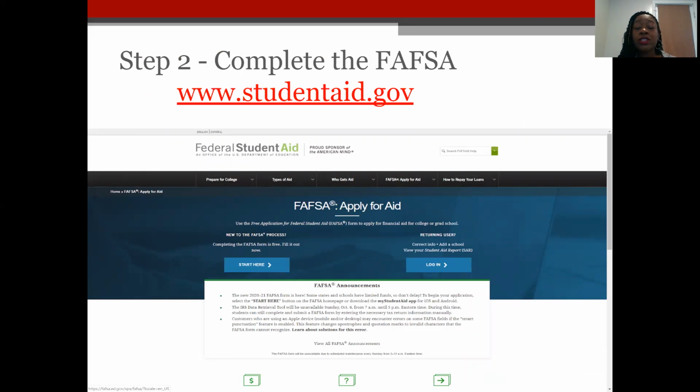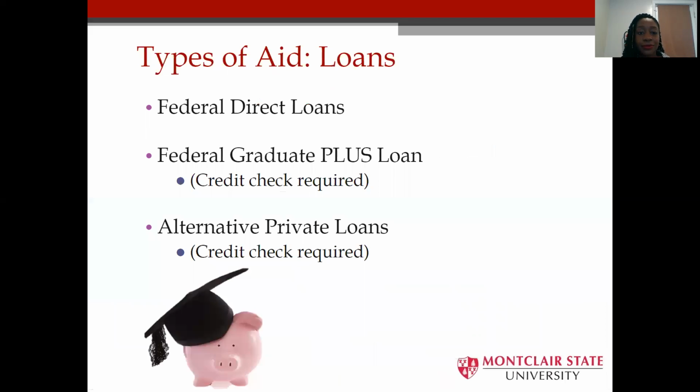Now, the next step, once you receive your FSA ID, you do have to complete a FAFSA. FAFSA is a free application for federal student aid. Some of you may be familiar with this form as an undergraduate student, but as a graduate student, you do need to complete this as well to see if you're eligible for any type of financial aid as a grad student. Where do you go to complete the FAFSA application? You have to go to www.studentaid.gov.